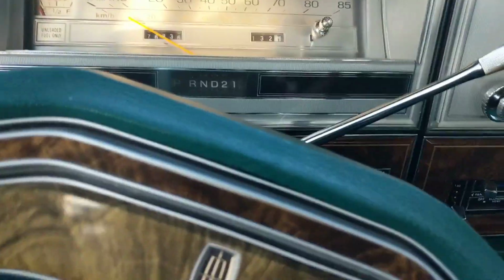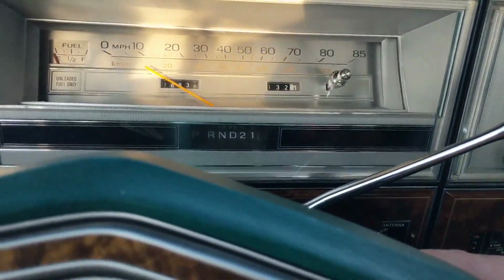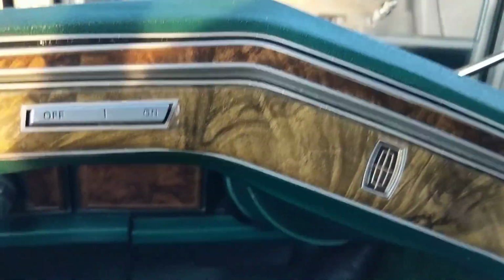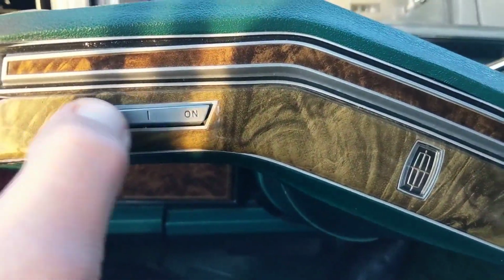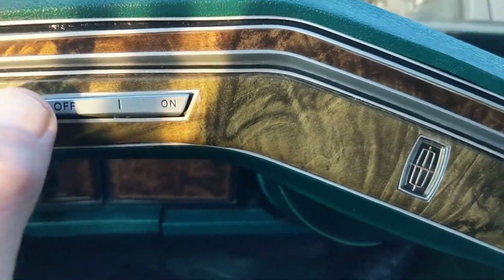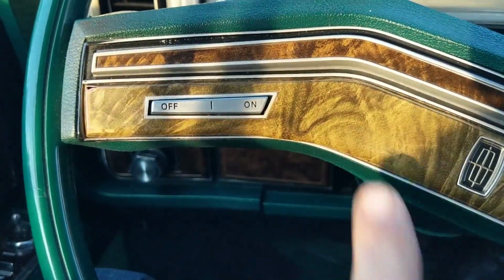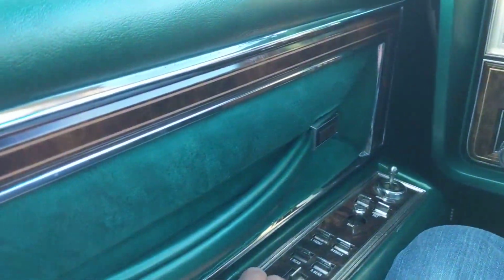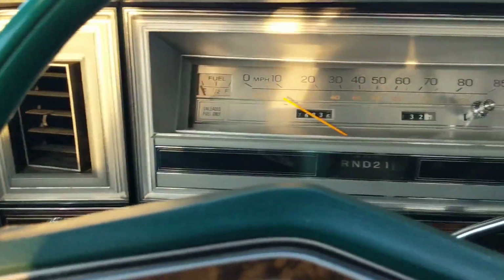Got that sunshine coming in behind us. The two defects on this car, things that don't work properly, is the cruise control. It's somewhere in this switch. Been trying to find a replacement one that's nice and haven't had any luck on that yet. The other thing, which was notorious in these years, was the power door locks. Well, it gets a nasty sound.